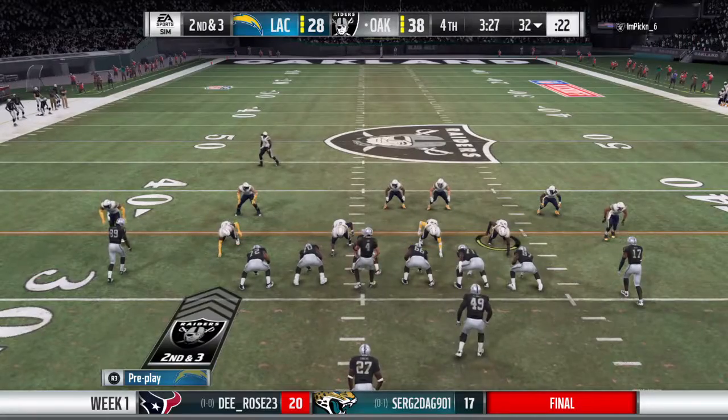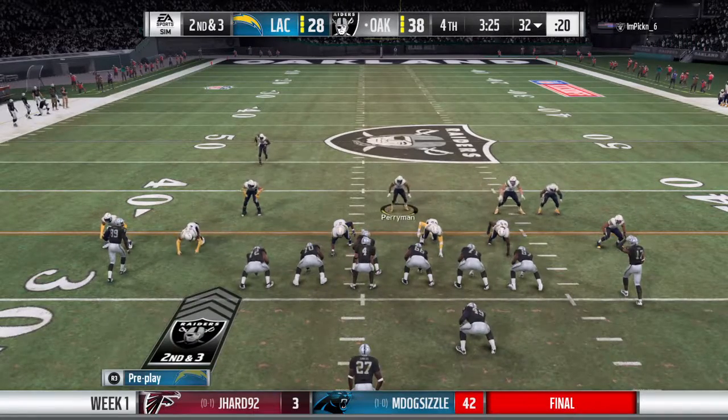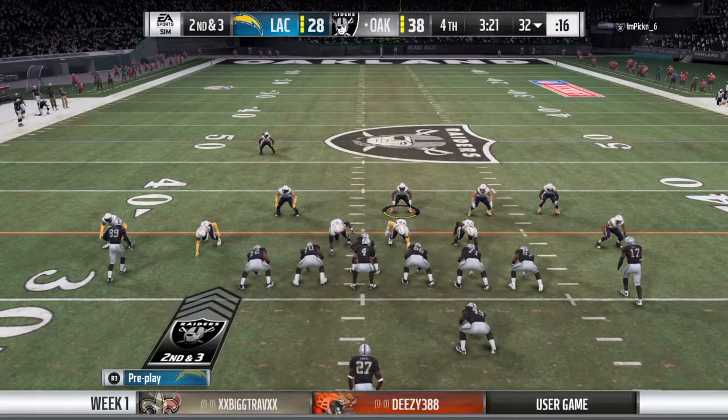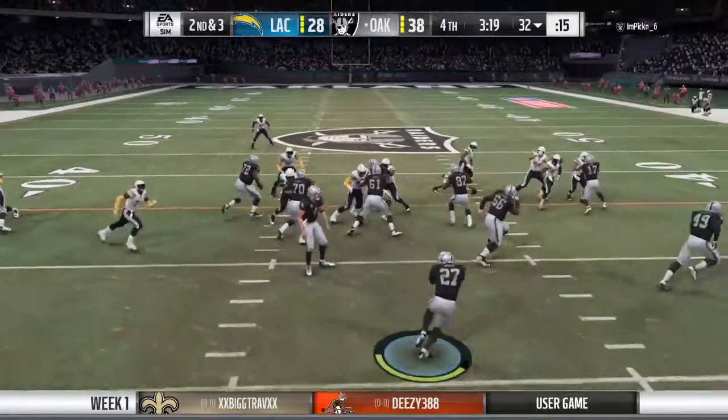Well, you got to give it to him again, right? Yeah, there's no doubt about it. You're not worried about losing yardage here. You're not worried about any of that. You just want to get him to the promised land for every runner: 100 yards or more in a game.